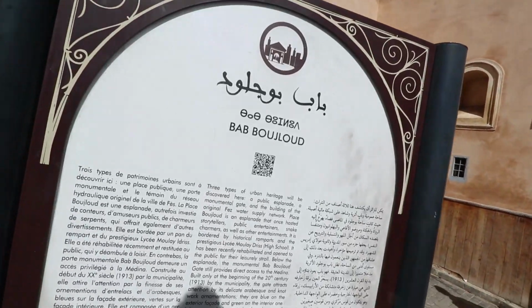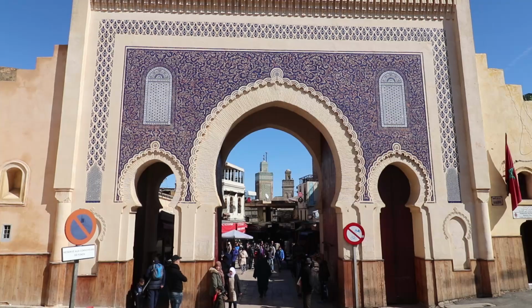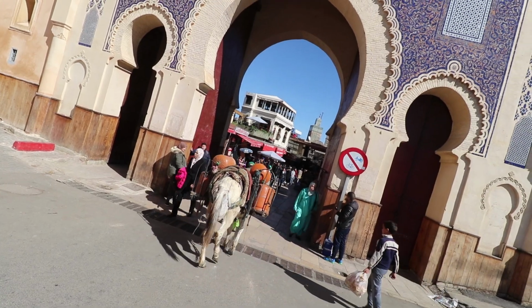Okay, well this is the first thing I wanted to see and I just stumbled across it walking from the hostel. It's Bab Boujelloud. I don't know if I'm saying that right, but it's the old blue gates, the entrance to the Medina. And you go through this gate to get into the Medina, which is one of the main things to see and to experience in Fez.